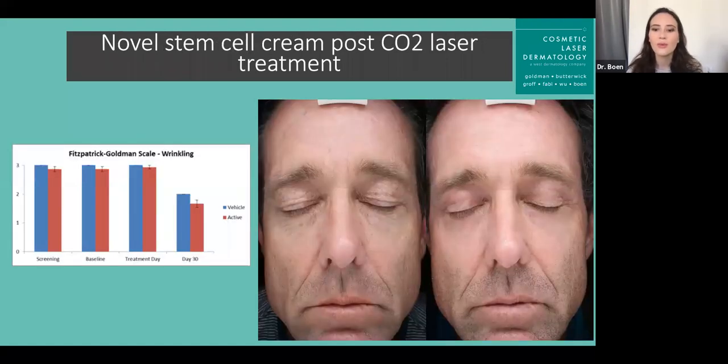We also, one of our most common treatments is the ablative laser resurfacing using a CO2 laser or an erbium laser. This is really good if you have a lot of photo damage, a lot of wrinkles, and we were investigating whether a topical stem cell cream could help improve the downtime, because the CO2 laser has amazing results. I love doing this treatment, but it has some downtime. And so we were investigating whether this cream helped with downtime, and there was a trend a little bit for this cream to help with recovery.